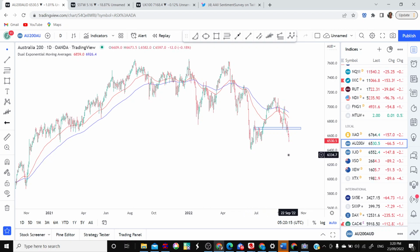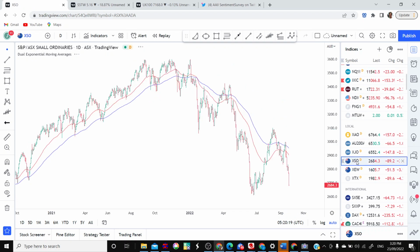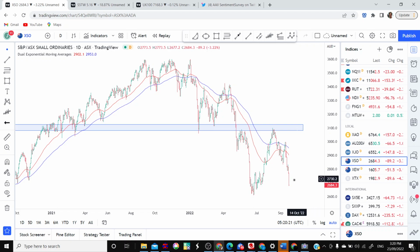And also with the small ordinaries, if we just jump over and have a look at that, it's been a particularly rough day. Small ordinaries is down something over 3%, and it had been holding up relatively well. Even just last week, I was saying it was encouraging in that it was holding on to much of this gain, but just in the last few days, it's really just given way. And it's retraced a lot of that gain from the June low.